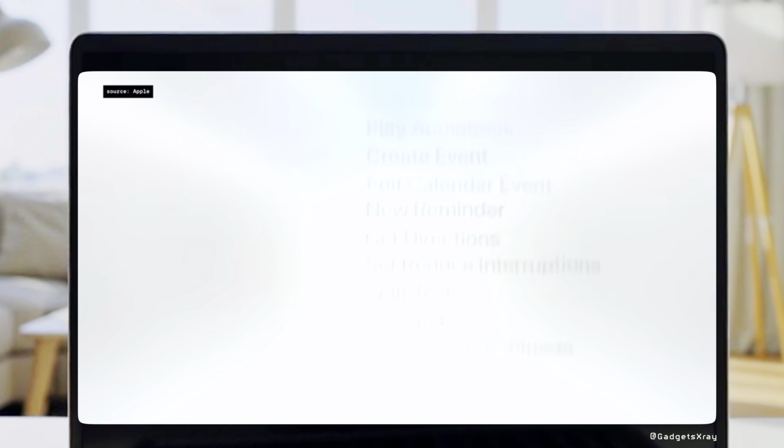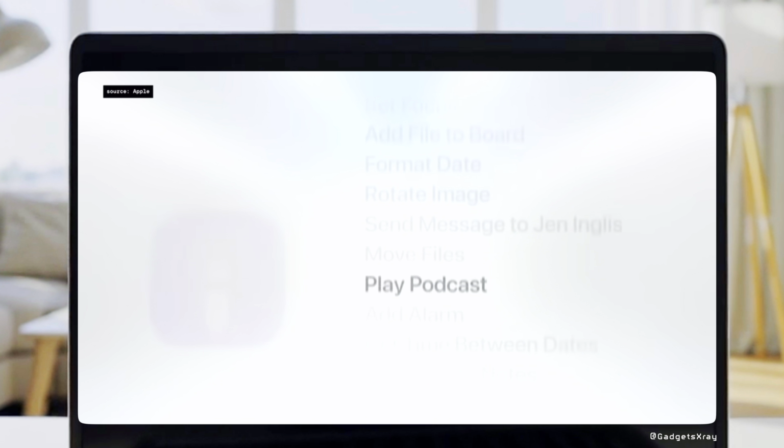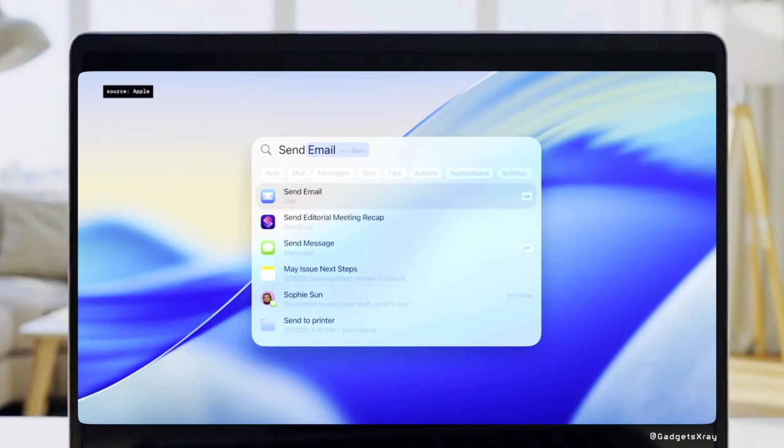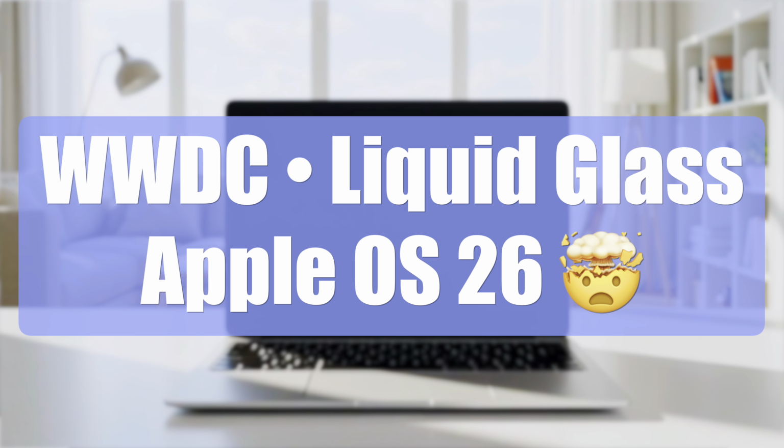That's a wrap on WWDC 2025. Apple's big jump to version 26 brings fresh design, smarter features, and real improvements across all devices, from iPhone and iPad to Mac, Watch, and Vision Pro. Most updates are coming this fall to your current gear.